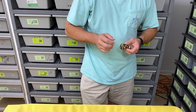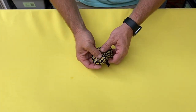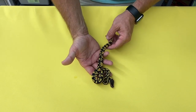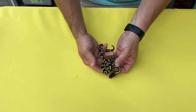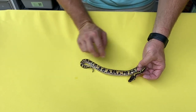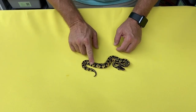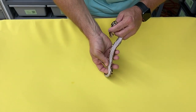So I promised you guys I'd show you the clutch that just shed out. So let's start with a pastel yellow belly. Now we know it's pastel and we know it's yellow belly because it came from a super pastel ivory. So all the babies have to have at least pastel and yellow belly in them. Just a beautiful little snake. Nice flaming up the sides. Good dark contrast in the back. Some blushing across the dorsal. A very clean belly.